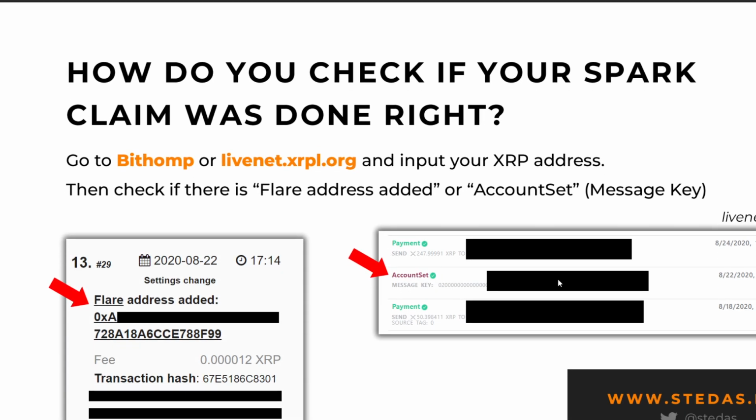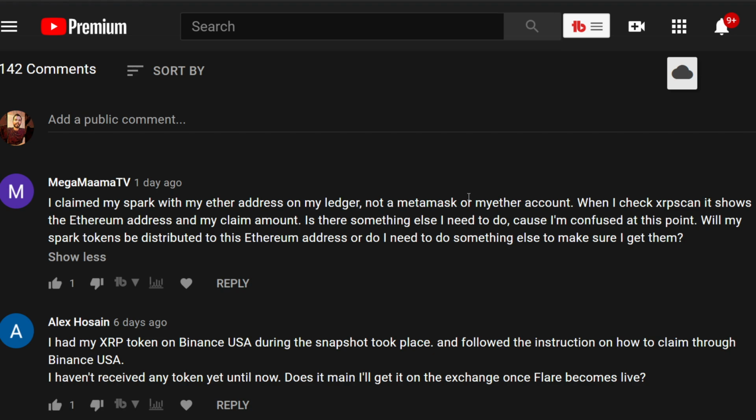This is if you're on livenet.xrpl.org, and this is if you use Bithomp. I would definitely go there and see what's going on. But it sounds like, if you used an Ethereum address, you should be good. Because MetaMask is just a wallet, MyEtherWallet is just a wallet, just to access your accounts. So unless you actually made an Ethereum address with MyEtherWallet and MetaMask, I'm not sure if you're using a hardware wallet or not, but that's what a lot of people do when they use them.